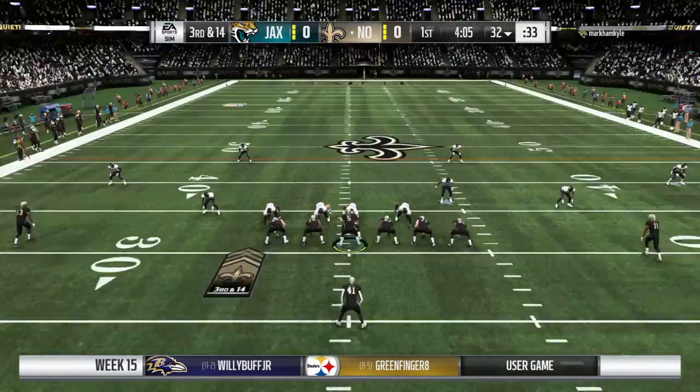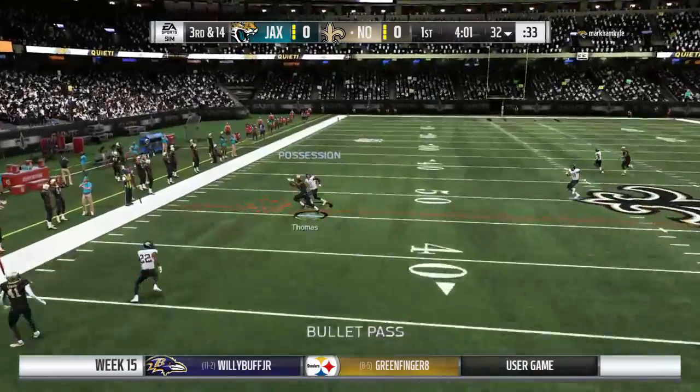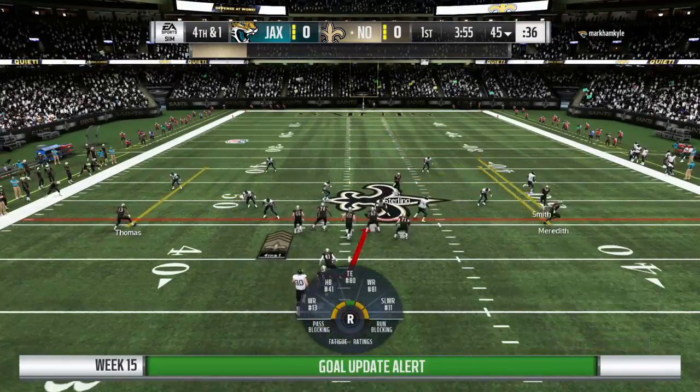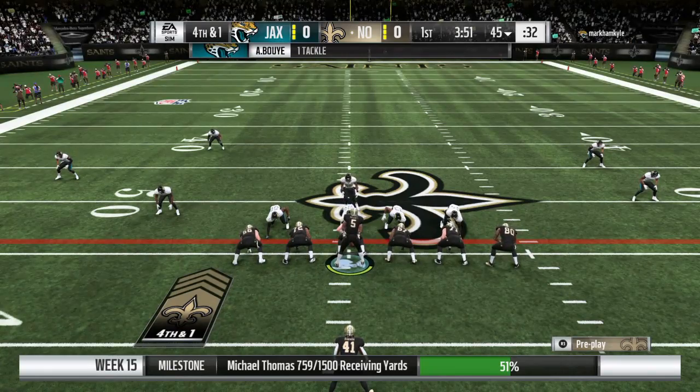So if they're up around 24, 28, 30, they could be in some trouble. And I think so, because then you turn it into a shootout, and that means your offense has to keep pace. Throwing the out route incomplete. That's Thomas. It's a pickup of 13, but they're still a bit short, and it'll be 4th down. Still leaves them with 4th and short.